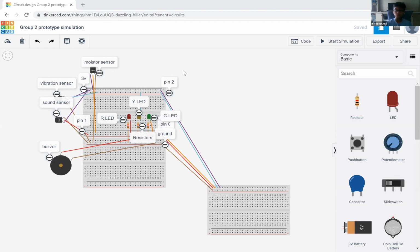So whose turn is it now? So now I will pass on to Jensen to explain the code. Okay, Jensen.